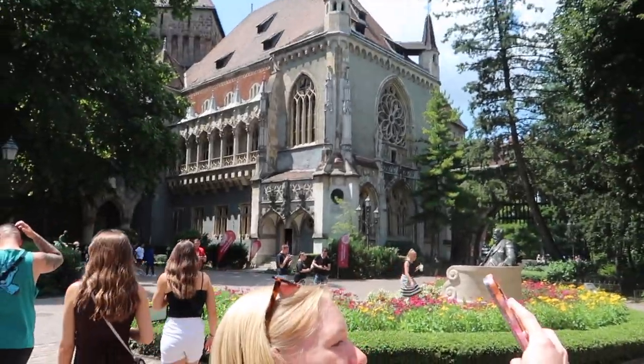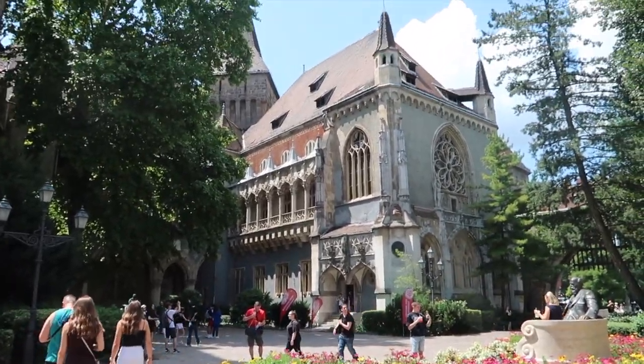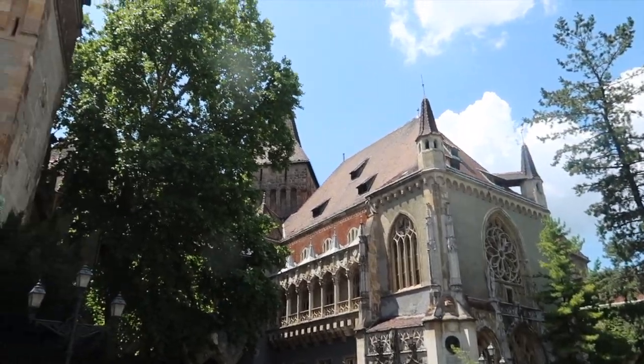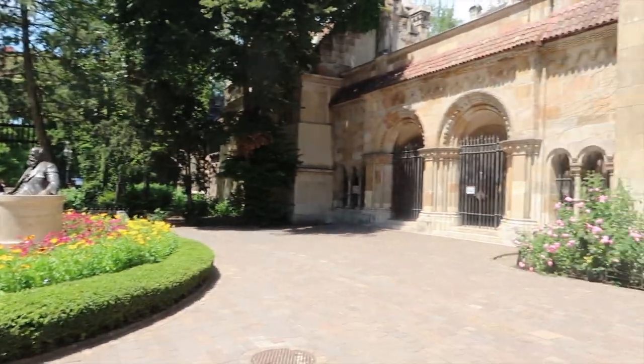This is a castle that used to be made of cardboard, I'm pretty sure, and they've rebuilt it. I saw that online, so if I've quoted that wrong, not my fault. But it's well cool, and this is right next to the baths. It's like a 5-minute walk, isn't it? There's like a little drawbridge we can go through as well.